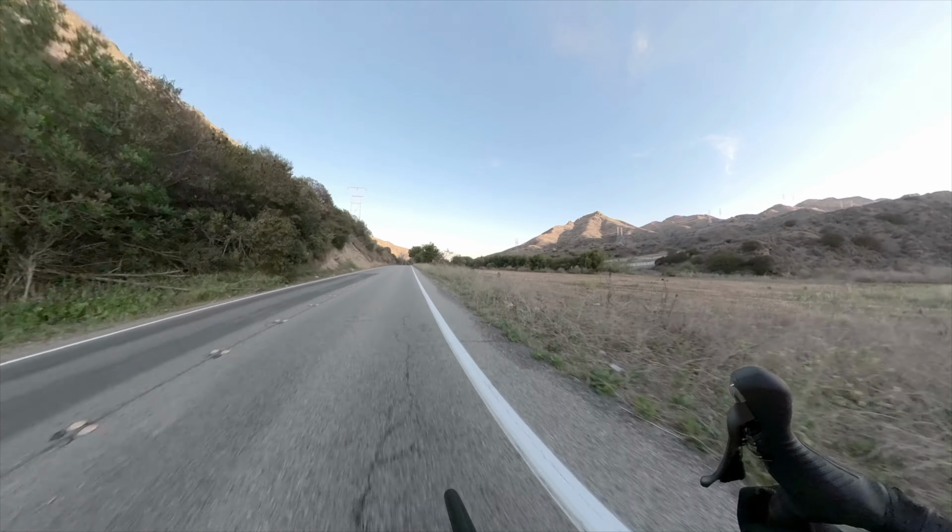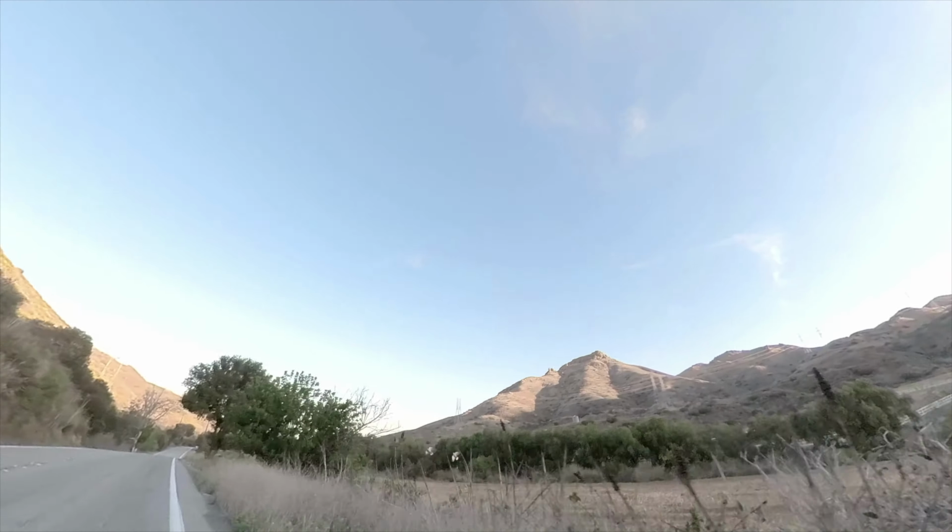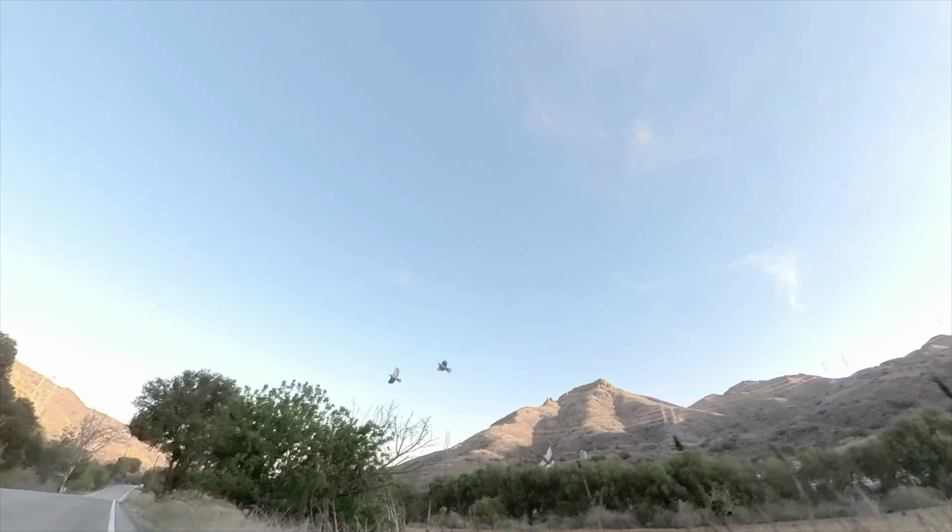But let's back off from that and just think about the physiology you need when you're trying to lose some weight: higher cadence, not crazy cadence, and a smaller gear. It's a good section. We're gonna head up to the hill. Kind of birds there, cool.